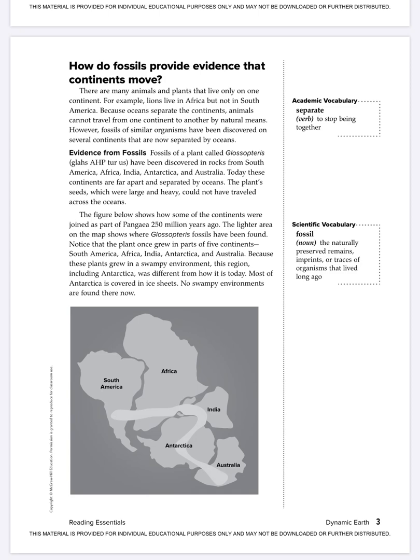Evidence from fossils. Fossils of a plant called Glossopteris have been discovered in rocks from South America, Africa, India, Antarctica, and Australia. Today, these continents are far apart and separated by oceans. The plant seeds, which were large and heavy, could not have traveled across the oceans.